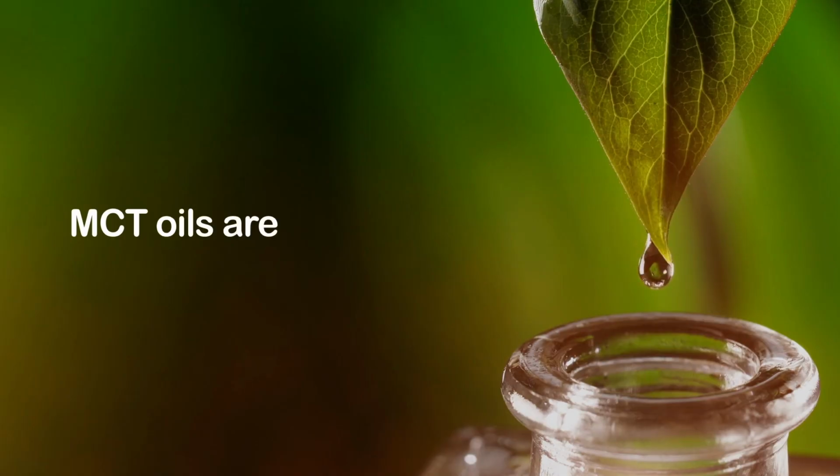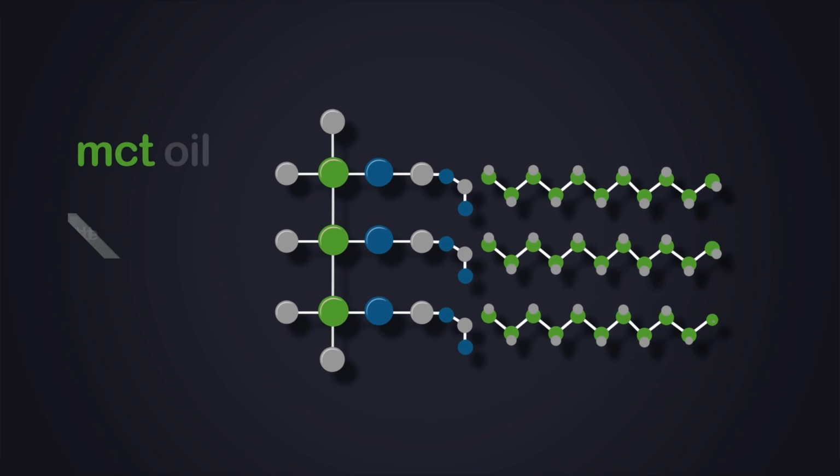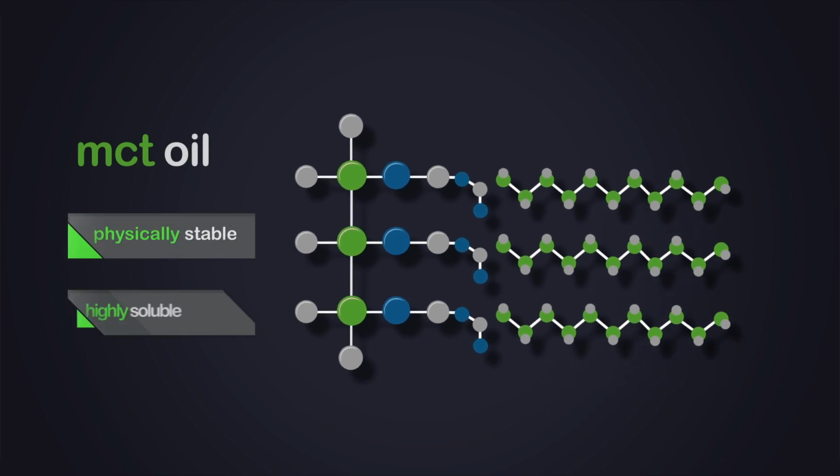Individuals favor MCTs partly for their physical stability. Unlike traditional coconut oil, MCT oil stays more readily in its liquid form. More importantly, MCTs are distinguished for what their structure does for our bodies. Because of the smaller molecular composition, MCTs tend to blend more readily with water, which means better bioavailability.